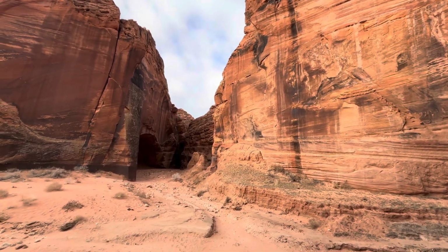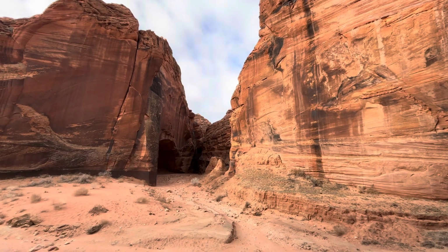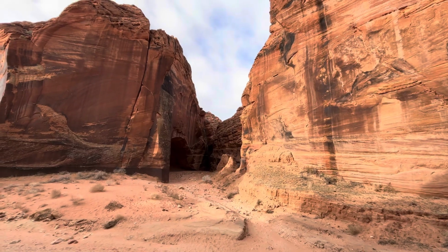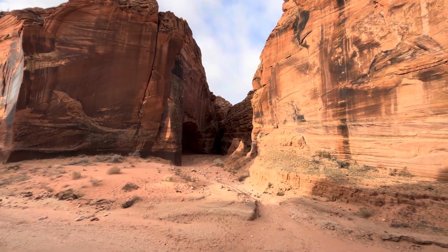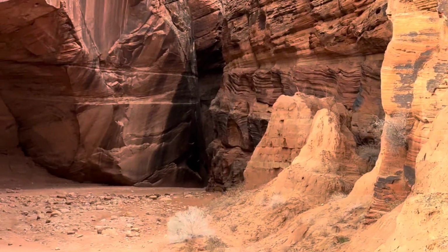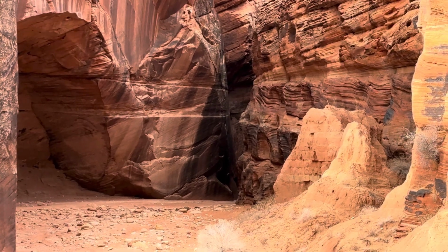Started on a trail today, right at the border of almost Arizona and Utah, called Wire Pass. We had to pull a permit to get on that trail through recreation.gov. We came through, you can just kind of barely see it. This really narrow slot canyon was absolutely spectacular.